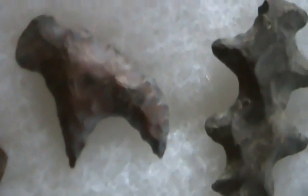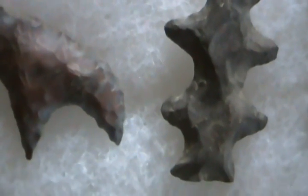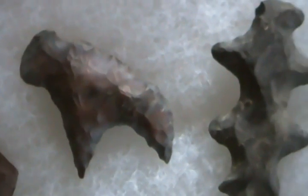I think I got them all there. Now this last group of them, stop shaking the camera. These are the real oddballs, and these are called eccentrics. They really don't know if they had any function at all. I don't think they did. I think they were supposed to represent animals.